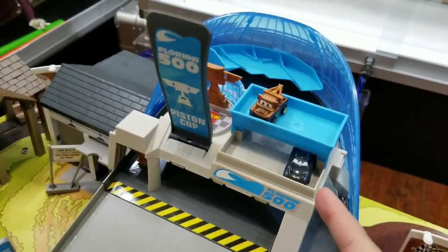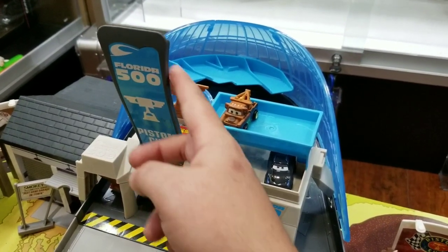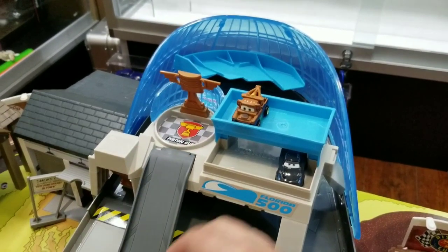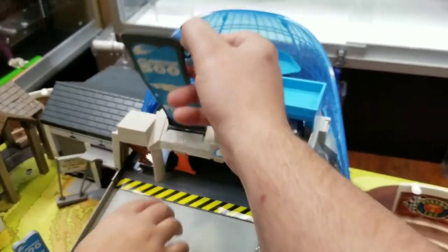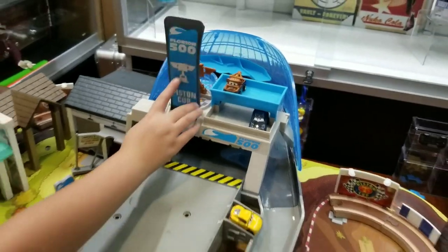This is cool. What do you guys think of this playset, though? I love it, with all the Florida 500 details. And you can even just... Wait, I feel like I'm going to break it. You can pose your cars up here. You can pose your cars right there. So that's how this playset works. I love it a lot.